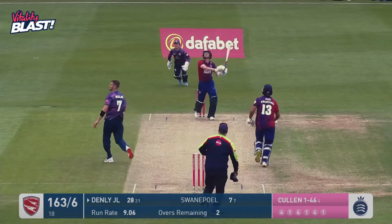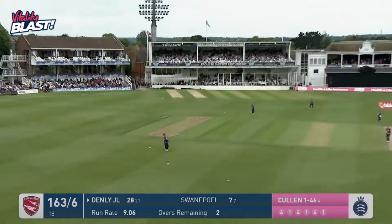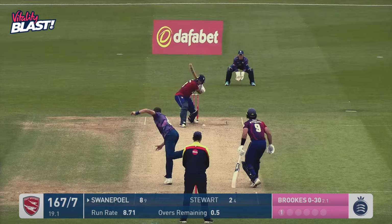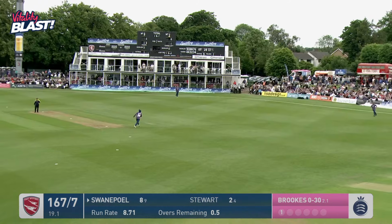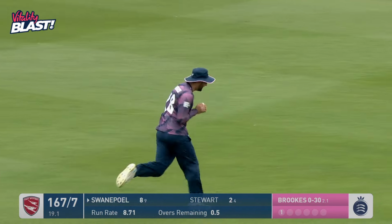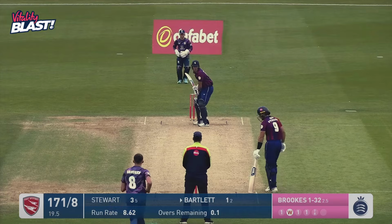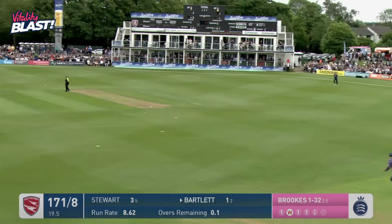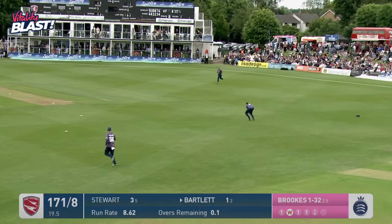This has gone straight up in the air. It's going to take some catching. I think it is Eskenazi underneath it, and Swanepoel underneath this. It's going to take some catching. It's swirling around, but Eskenazi does the work again at extra. We're going to come back for 2 here. Might be a run out.